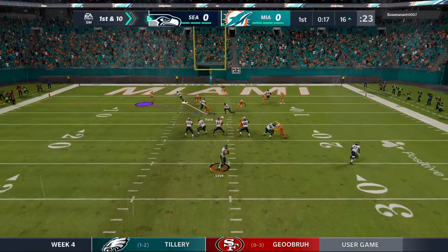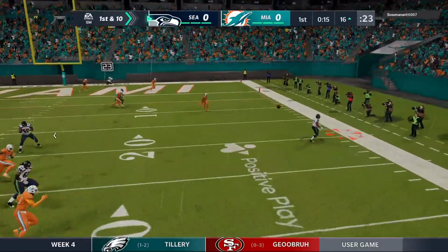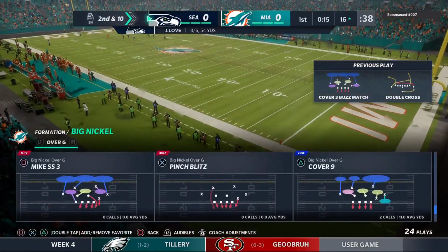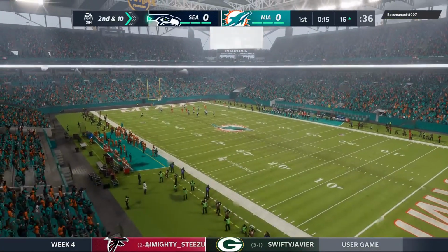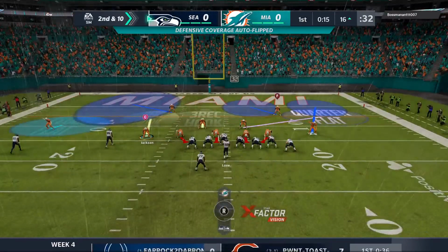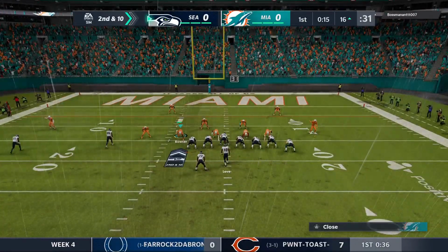From the red zone now, they'll look to throw. And that is caught on the right sideline, but out of bounds, says the line judge. The throw took him a little too far. It's 2nd down. After the incomplete pass, here now is 2nd and 10.